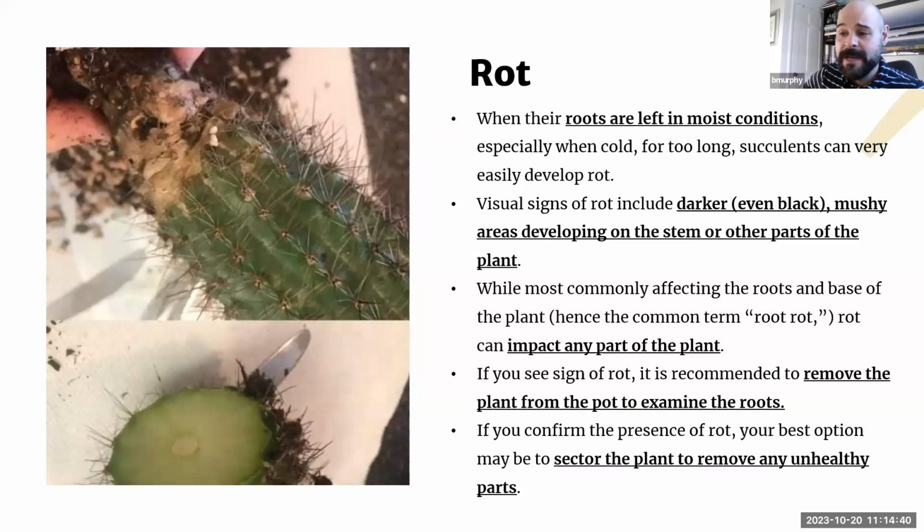Rot is a very common problem, especially with cactus. When their roots are left in moist conditions, especially when it's cold, root rot can develop very easily and honestly very quickly. It can also seem sudden because this is happening under the soil level by and large. So root rot can manifest all of a sudden sometimes.